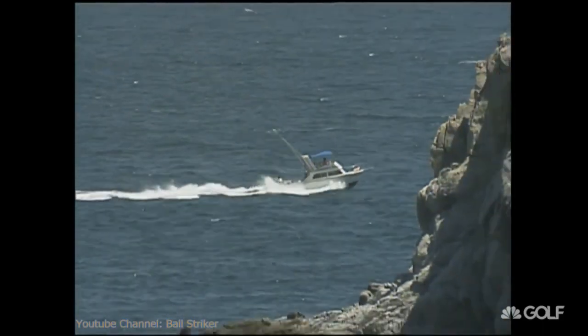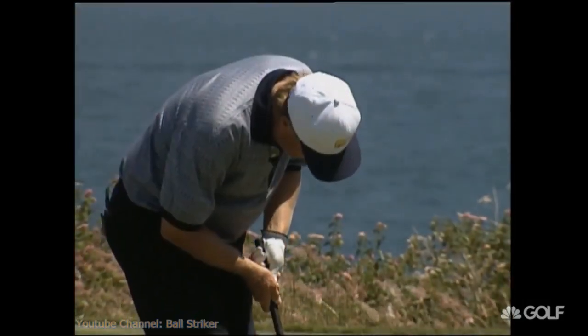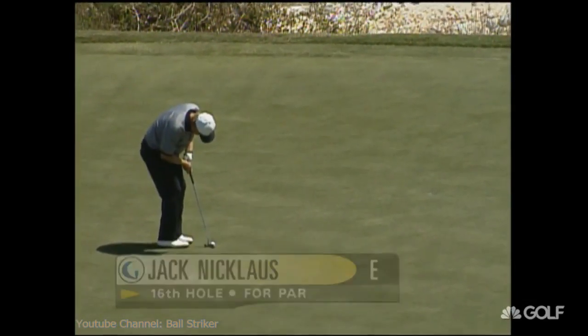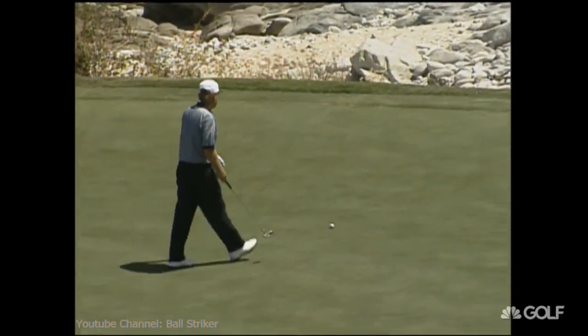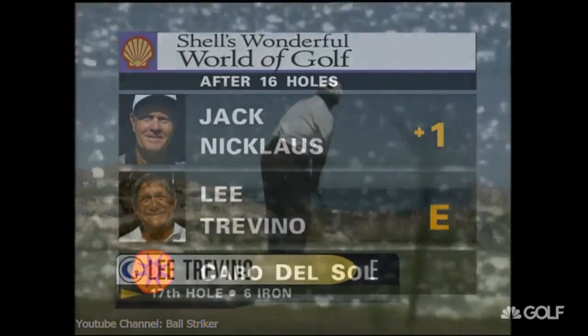Some uninterested onlookers. They're more interested in those marlin or something. Now, Nicklaus for par. About 8 feet. He's sure due to hit a good putt. At least hit a good one. Man, he doesn't even hit the hole. Jack, I've never seen him putt like this. Yep. One of his strengths has been his weakness.